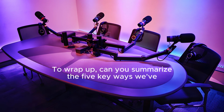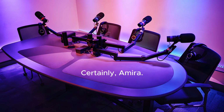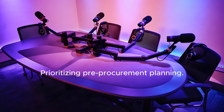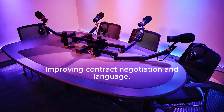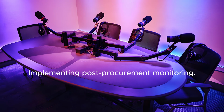To wrap up, can you summarize the 5 key ways we've discussed to strengthen the AI acquisition process? Certainly, Amira. The 5 ways are: 1. Implementing a standardized procurement framework. 2. Prioritizing pre-procurement planning. 3. Enhancing vendor and solution evaluation. 4. Improving contract negotiation and language. And 5. Implementing post-procurement monitoring.